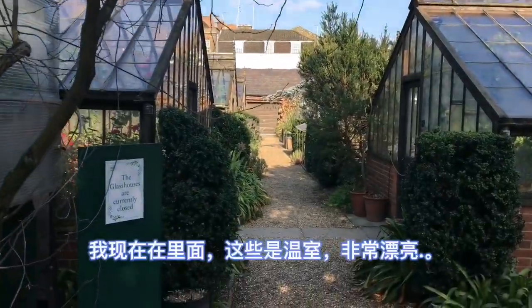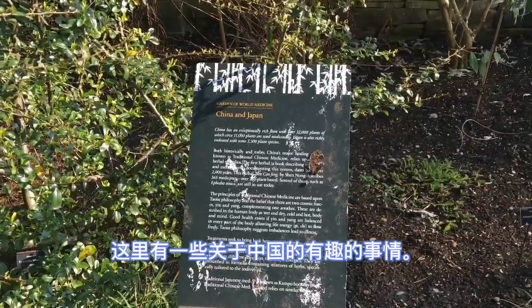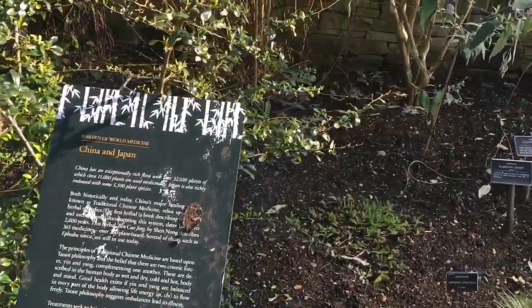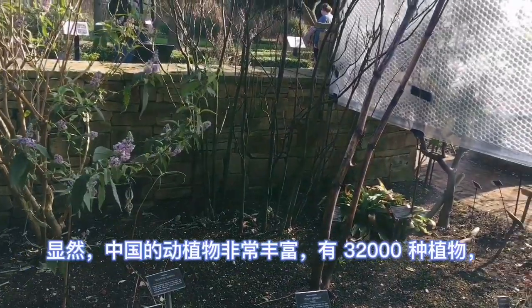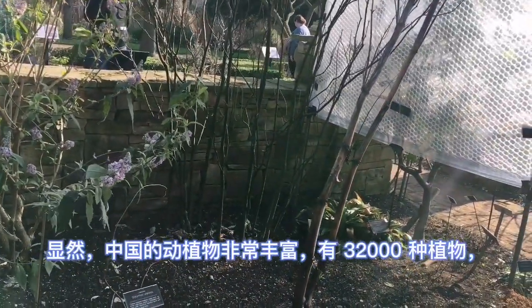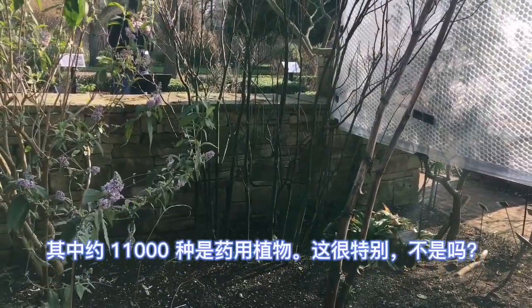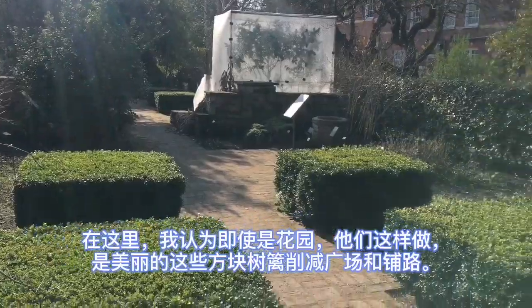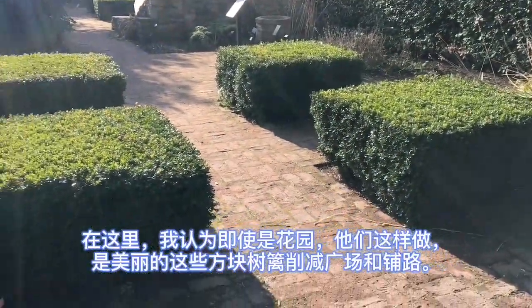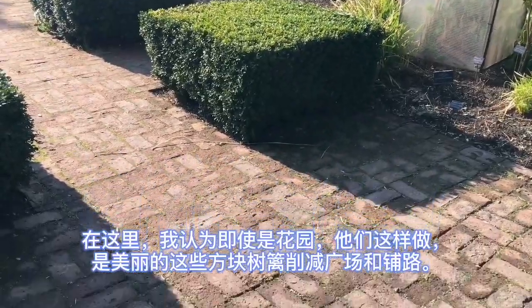I'm inside now, and these are the glass houses, which are absolutely beautiful. And here's some very interesting things about China. Apparently China is exceptionally rich in flora and fauna, with 32,000 plants, of which about 11,000 are used medicinally. That's extraordinary, isn't it? And I think even the garden, the way they've done it's beautiful, with these box hedges cut square and the paving.